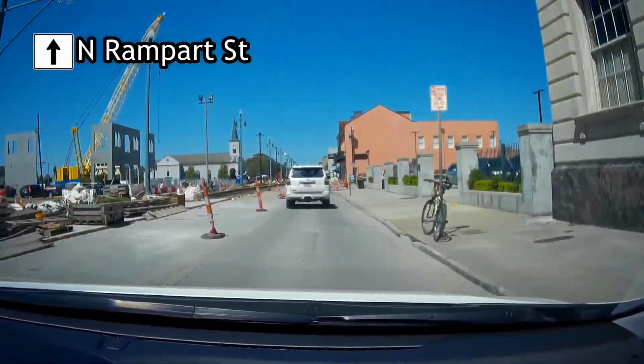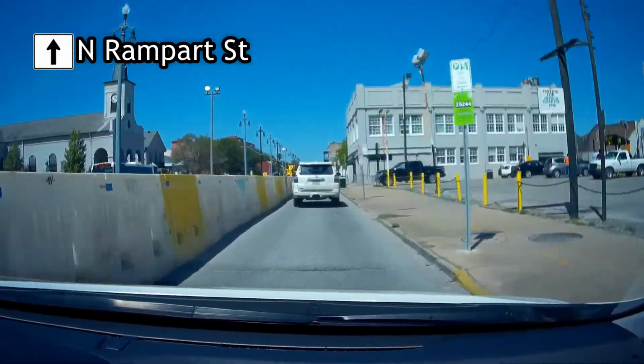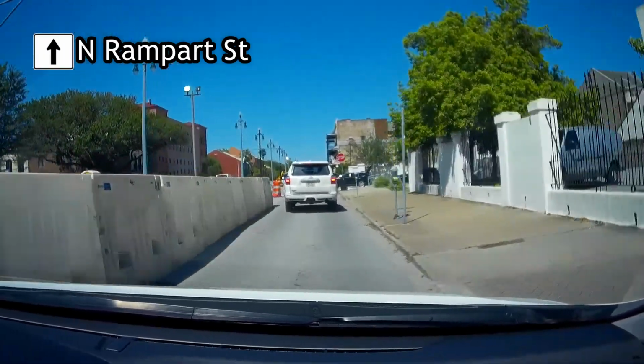This part of North Rampart Street runs along the edge of the French Quarter. The city is in the process of adding a new streetcar line here connecting Canal Street with Elysian Fields Avenue.